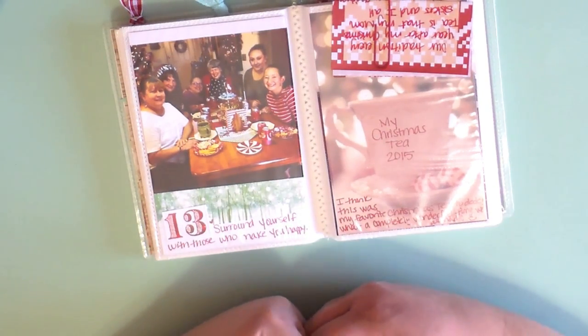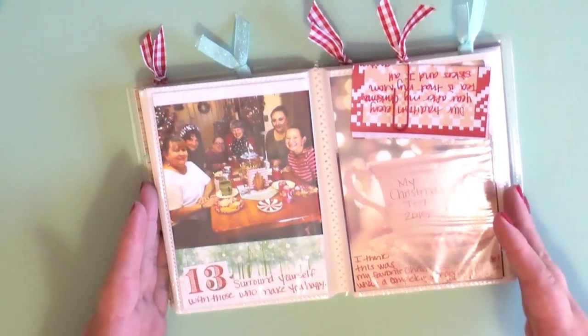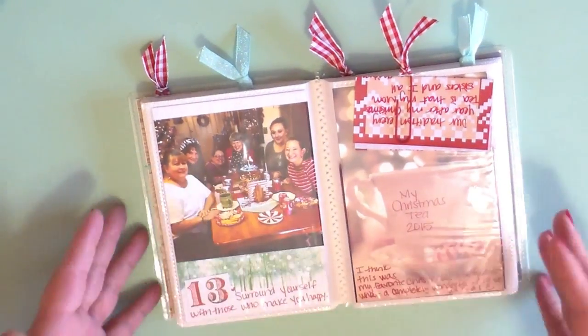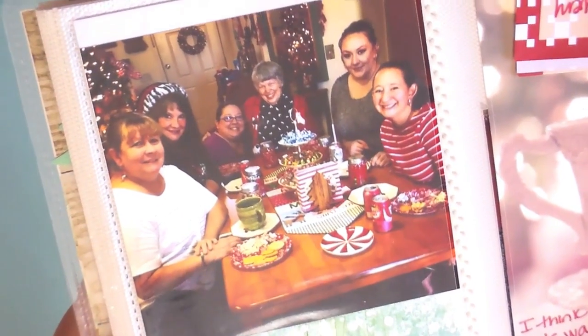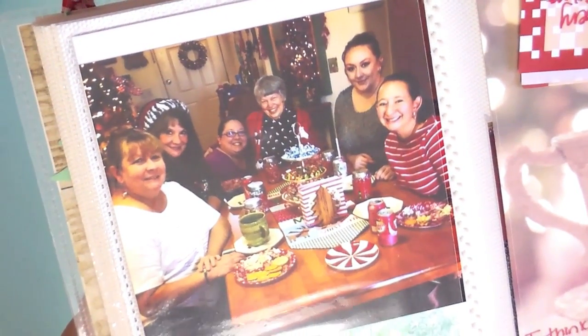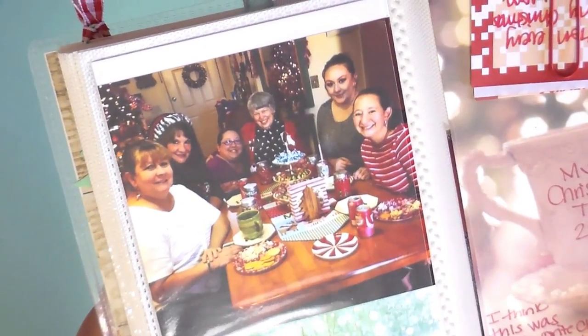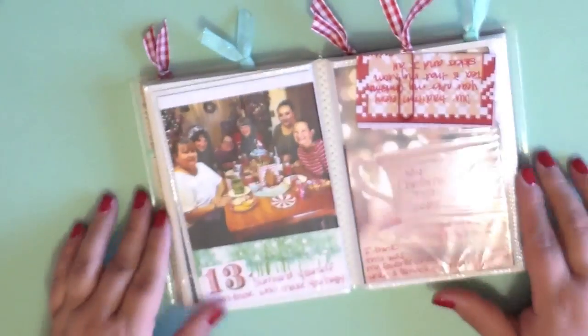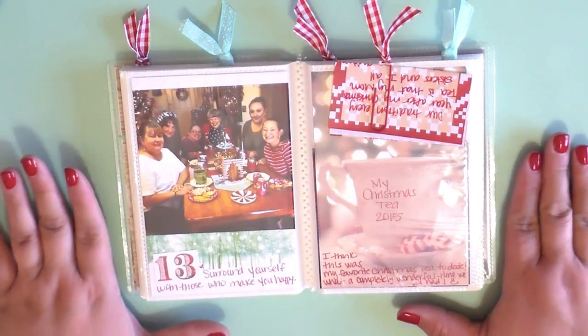She had something that she had already committed to that she couldn't get out of, so we missed her this year. But here is my picture, my annual picture. We take the same picture every year at the table in the same setting. My husband takes it for us, and then he hides away so we can have a girls' day. But this is the picture of my Christmas tea. I just absolutely adore it.